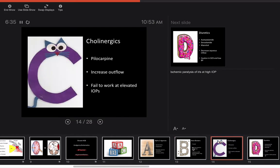C is your cholinergics. These typically work by causing some degree of miosis and increasing the outflow. It's important to remember, luckily it's ABC, so remember this comes after the other medications because when you have increased pressures, you're going to have some degree of ciliary spasm and it might not work right away. Typically, you're going to want to drop the pressure a little bit before applying this.